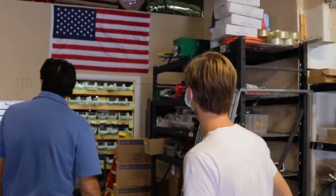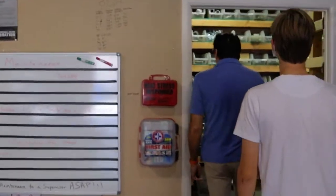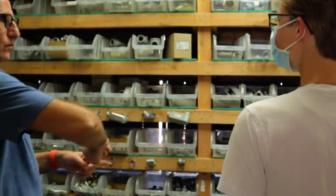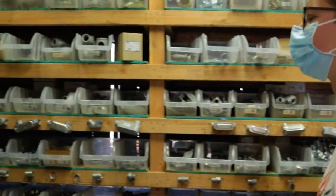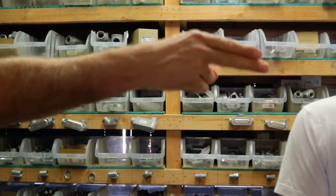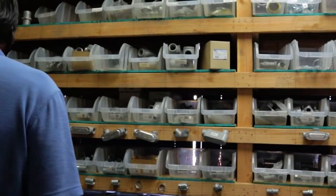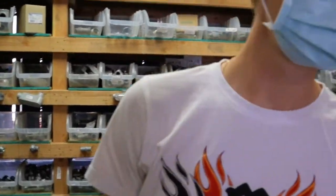And that stuff is all structural. This is all kinds of fittings, for like, you have to bend conduit and stuff. So this is mostly for the electrical side here. Breakers, all kinds of breakers. Tons of stuff. There's a lot of supply.